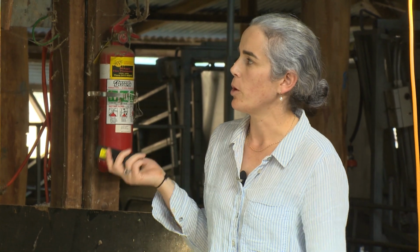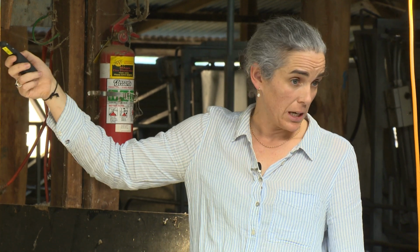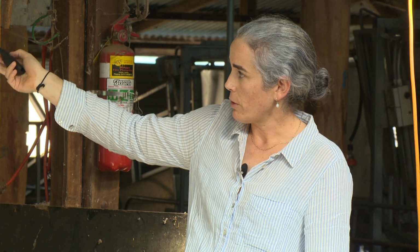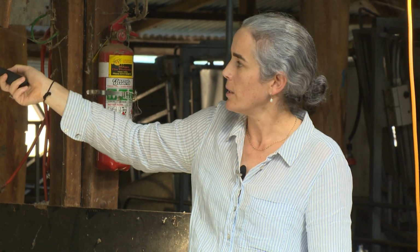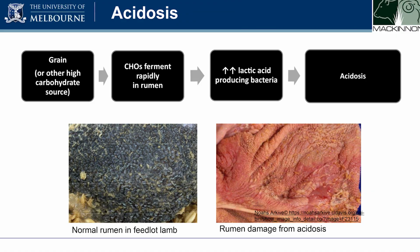So acidosis, I'm just going to touch on this, just give a bit of background, and most of you probably already know. They get a high dose of grain or some kind of high carbohydrate source. The carbohydrates ferment rapidly in the rumen. We get an increase in bacteria that produce lactic acid in the rumen, and that's when we get acidosis. You might see the early stages of acidosis where they're uncomfortable and walking around, and then if that lactic acid moves across into the bloodstream, that's when we really start to see sudden deaths and more serious issues with acidosis.